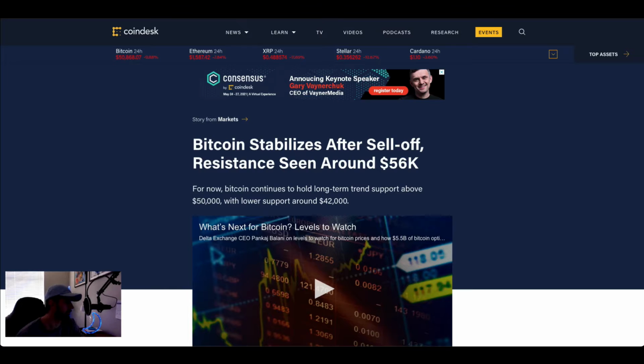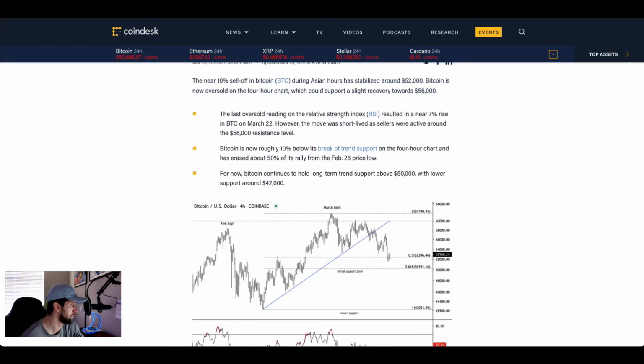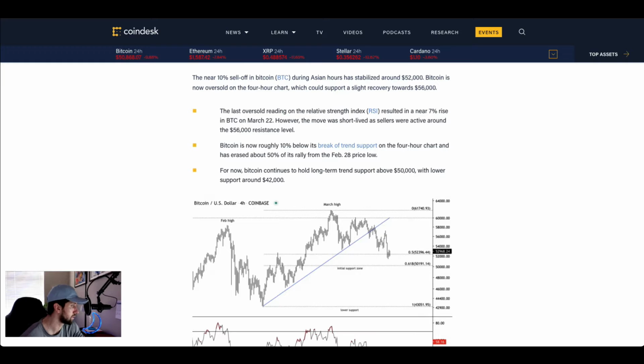Alright, so Bitcoin stabilizes after sell-off, resistance seen around 56,000. For now, Bitcoin continues to hold a long-term trend support above 50,000 with a lower support around 42,000. So we had around a 10% sell-off in Bitcoin during the Asian hours, but that's stabilized now. And Bitcoin continues to hold a long-term trend support above 50,000 with lower support around 42,000.